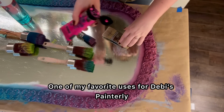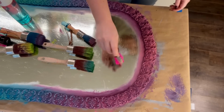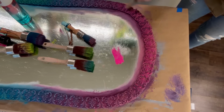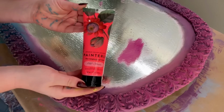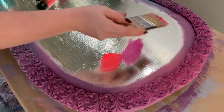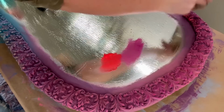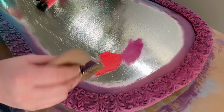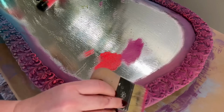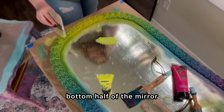One of my favorite uses for Debi's Painterly line of paints is to use them to accentuate and highlight moldings. Here I'm using Love Language to highlight the top half of the mirror. Next, I'm taking Old Flame to add more dimension and another pop of color. Lastly, Glow Up was used to accentuate the bottom half of the mirror.